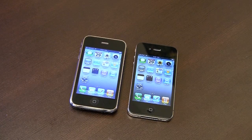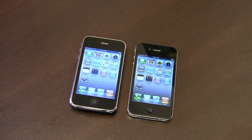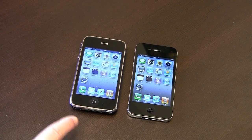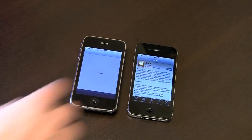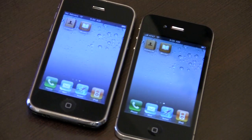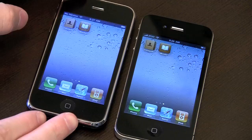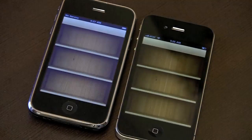I went ahead and connected both of the devices to my wireless network, and I'm curious to see how the 802.11n adapter on the iPhone 4 compares to the 3GS. Let's go ahead and open up the App Store on both devices, and we're going to download iBooks. Okay, so here we are. We now have the iBooks application installed on both phones, and let's just launch them both at the same time and see which one comes up quicker. There we go.